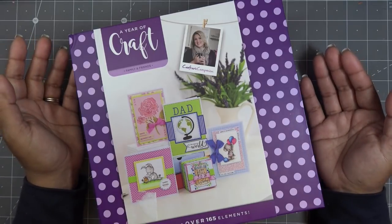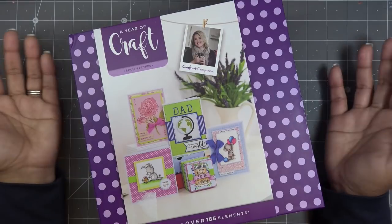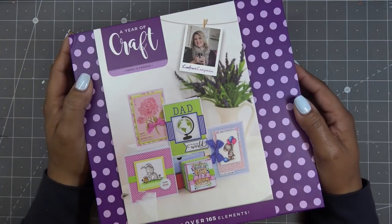I do like their stamp sets like that. I'm hoping they're photopolymer, but again, I shouldn't say it because I don't know what the pricing is going to be. It just looks like something that's not going to be super expensive, right? So hopefully it's something that a lot of people can get into.